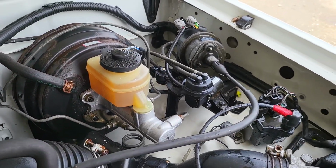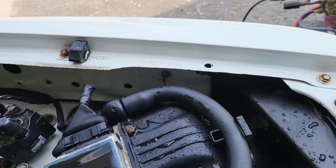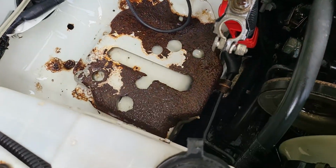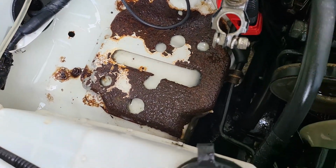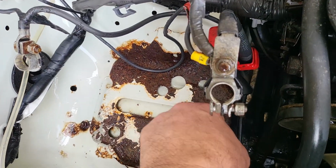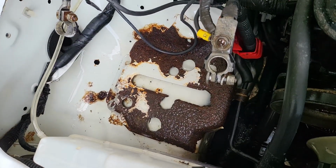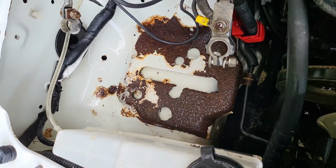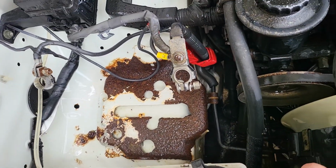So there are areas where there's little bits of rust where it'll get paint. Some of these nuts, I'll repaint those. And then the bottom of the battery box, which is a famous spot for getting rust, is rusted out. So that'll get cleaned up and probably just covered with rubberized undercoating real good. It's still solid, so it's not totally rotted out, so it can still support the battery okay. And there's a plastic battery base that goes in there also, so put that in after I put some undercoating on that to hopefully slow down that rust.